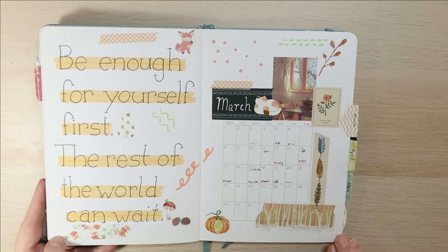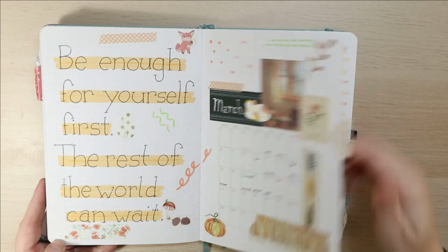And then we move right into orange for the month of March. Something I like to do for my months of March is I like to do a minimalist March.